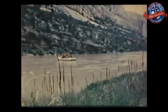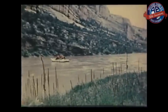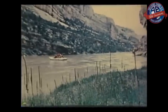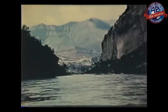Some have been known to doze in the warm sunshine. And upon occasion, they're rudely awakened as a beaver slaps the water with his tail, the sound echoing like a rifle shot off the canyon wall.